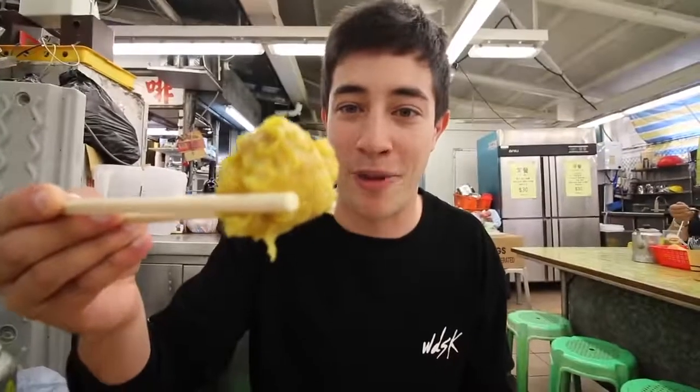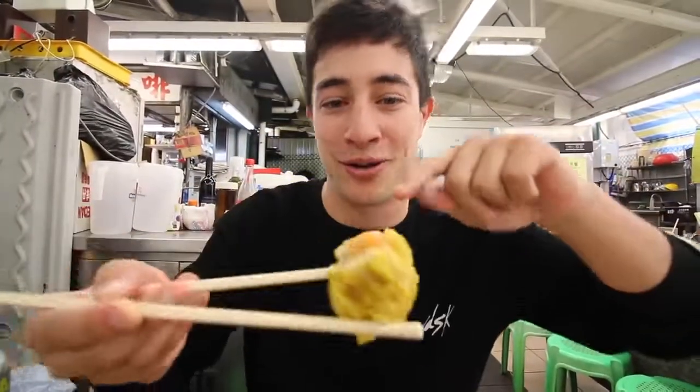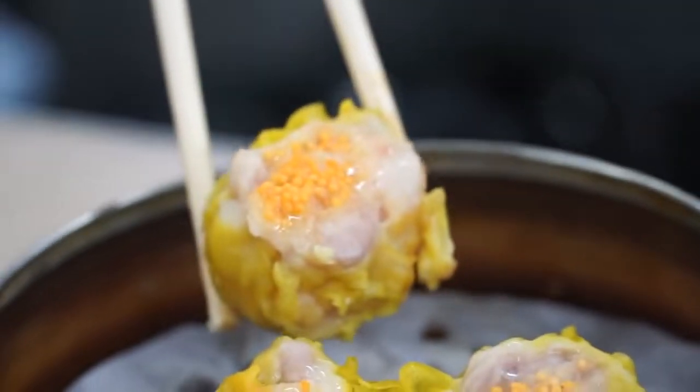Let's start with the Siu Mai. I love how it's got this yellow wrapper on the outside and that orange roe on the top. Let's try it.